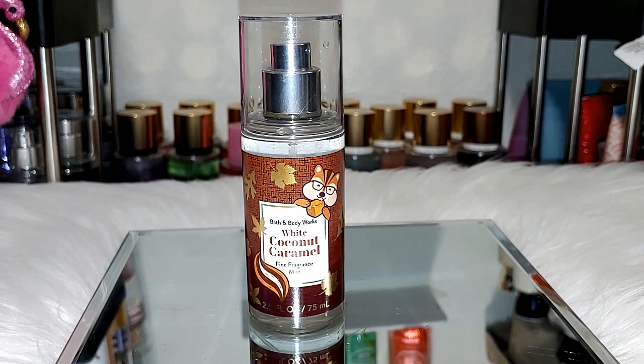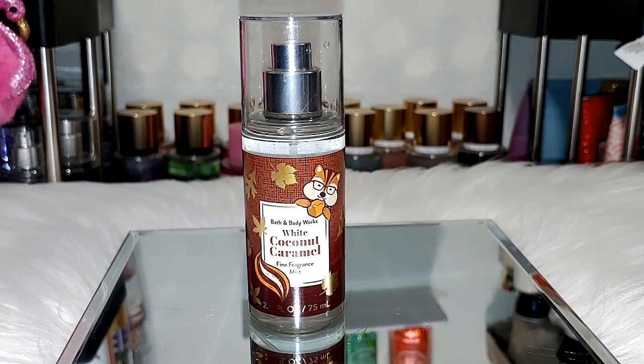It's not going anywhere. This one on its own lasted a good solid 3.5 hours. Even on the 4th and 5th hour I can still smell it, but it was a little light. It's still very much there in the first 3 hours.